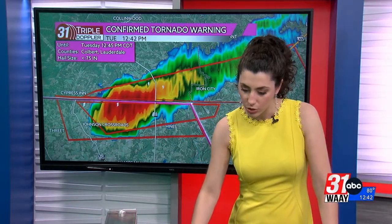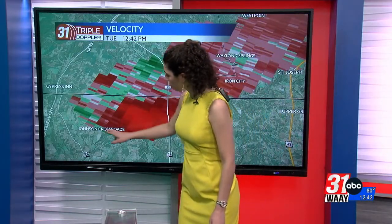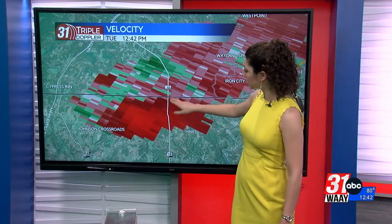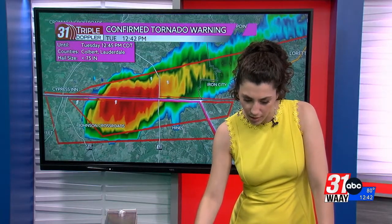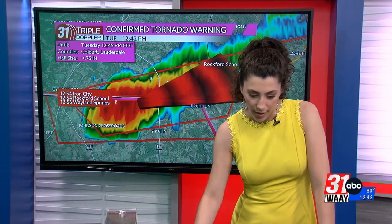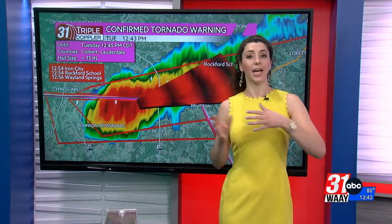I'm going to bring you into the velocities here, let you see this spinning couplet just north of Johnson Crossroads, just east of Cypress Inn, crossing over the Alabama-Tennessee state line, will make impact with 17 where it turns into 13 just north of Hines. I want to see if I can put a future track on this. The tool has been down for just a minute, but let's see if we can get it back up and running. There we go. Thank goodness. All right. This will make its way into Iron City at 12:54. It is 12:43. Take the minutes you have and get in your safe space.